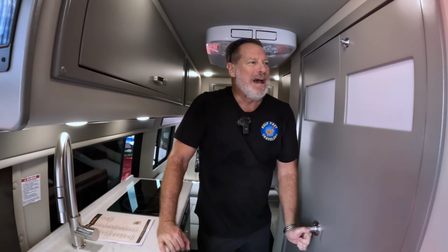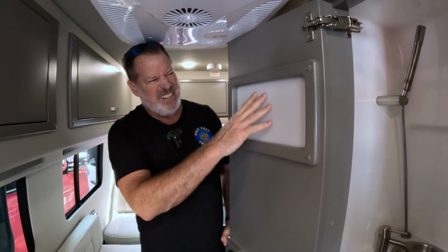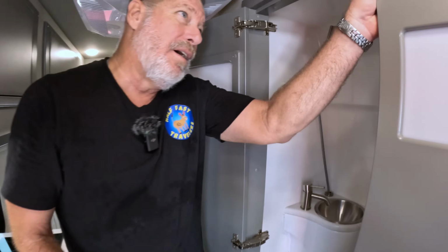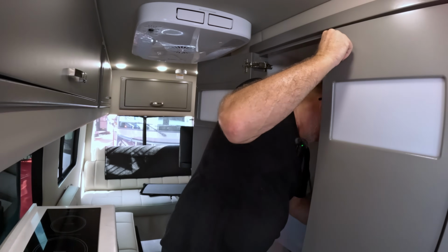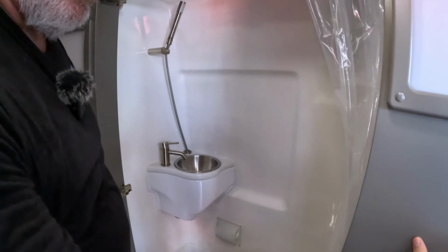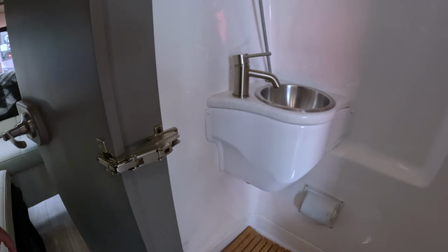All right, let's take a look at the bathroom. We like these frosted doors. It's not glass, it's plastic, but it's like a frosted glass sort of thing. It's just really a nice system. Look at those. Oh, it looks the same as ours. Look at these hinges. They're pretty substantial.